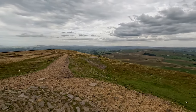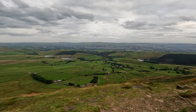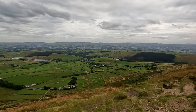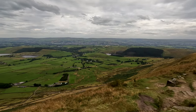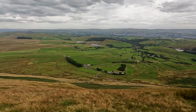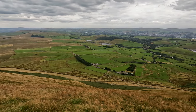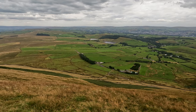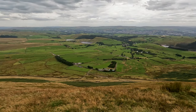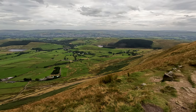Take time to have a look around the summit and explore all the views. Pendle is probably most famous for the Pendle witches. In August 1612, 12 people from Pendle were accused of witchcraft and imprisoned at Lancaster Castle. Of these 12 people, 9 were sentenced to death after being found guilty of performing witchcraft. A 10th person died in the cells before the trial could take place.